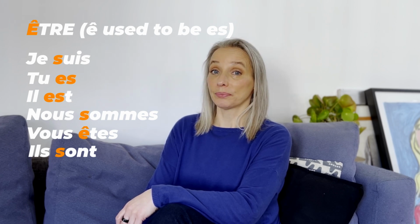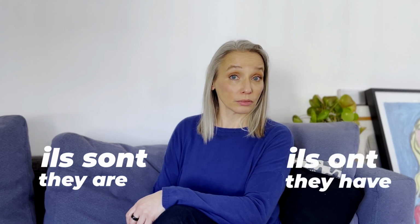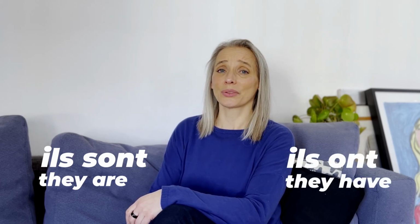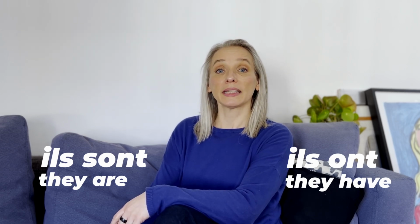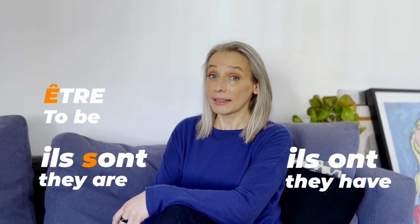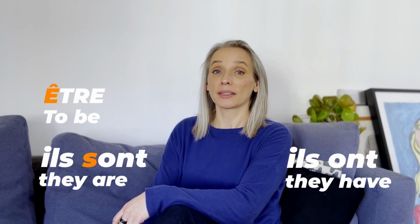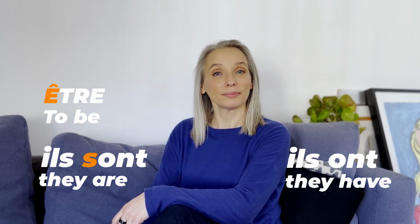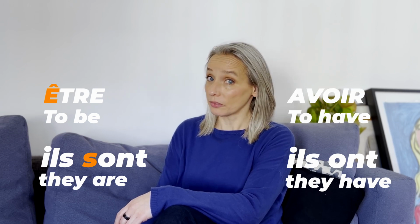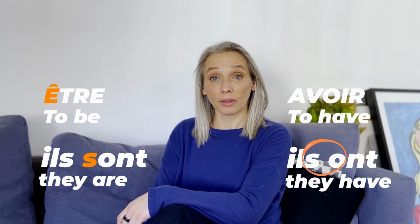So really the only confusion that might remain is with ils sont, they are, and ils ont, they have. And I agree, to a foreign ear, it might really lead to confusion. Given that we now have the S linked with être because of the E accent circonflexe, ils sont, starting with an S, is they are, to be. When we say ils ont, to have, we're doing a liaison. Ils sont, they are, ils ont, they have.